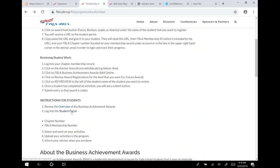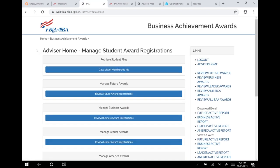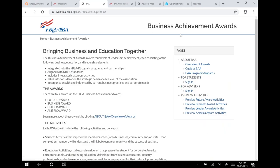But if you actually go into, let's take a look at the overview of the student awards. Whoops, I need to log out as an advisor. And that's one thing to remember, that if you need to log out of the advisor, if you go back to it. So this is actually where I wanted to go.